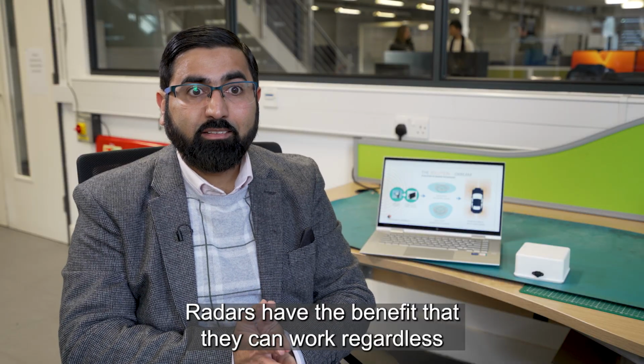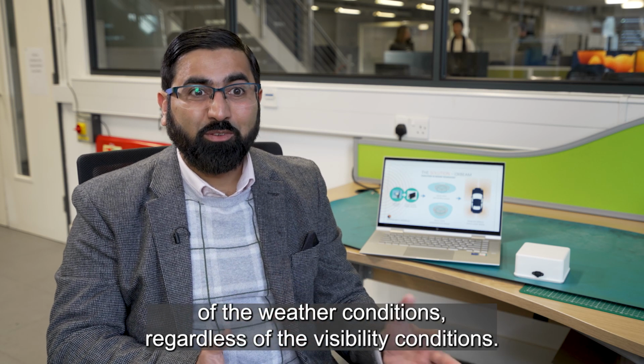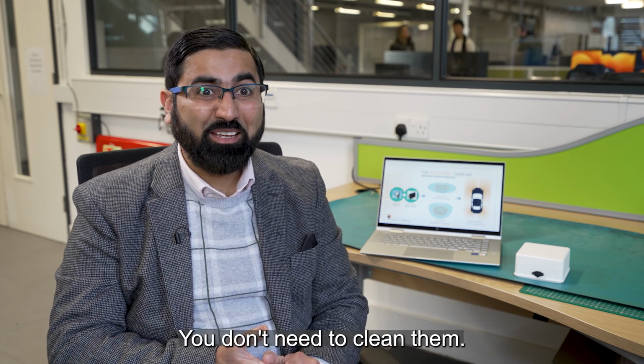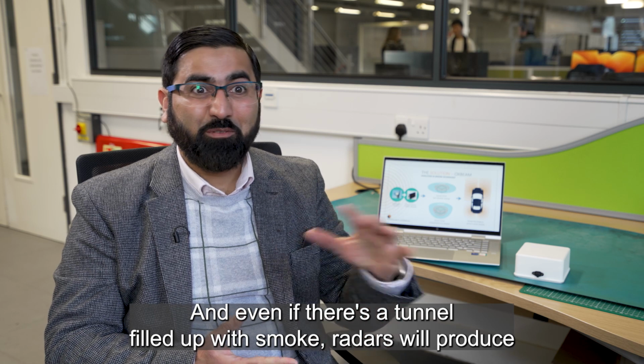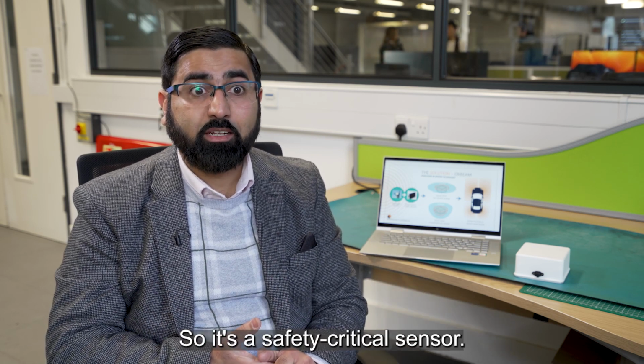Radars have the benefit that they can work regardless of the weather conditions, regardless of the visibility conditions. You don't need to clean them. And even if there's a tunnel filled up of smoke, radars will produce a perfect picture of the environment. So it's a safety critical sensor.